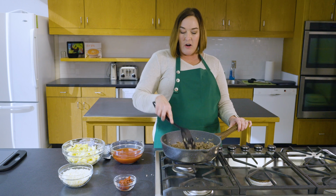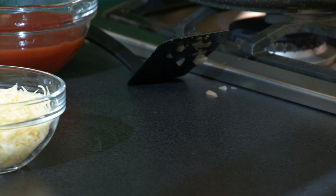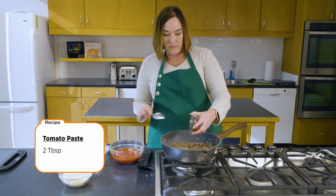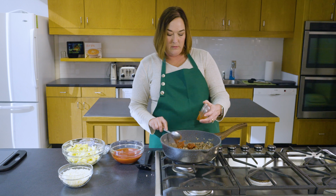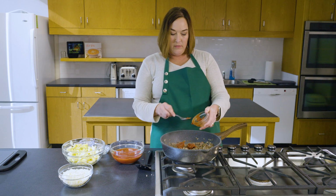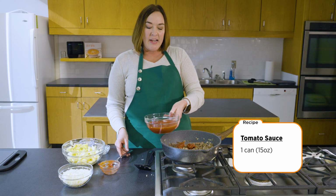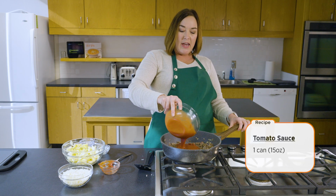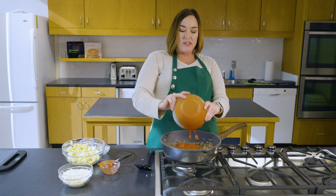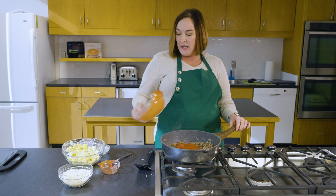And then we'll add our tomato paste. We're using 2 tablespoons of tomato paste. And 1 can of tomato sauce. And now you can use no salt added tomato sauce, and you could just adjust how much salt or spices that you add.